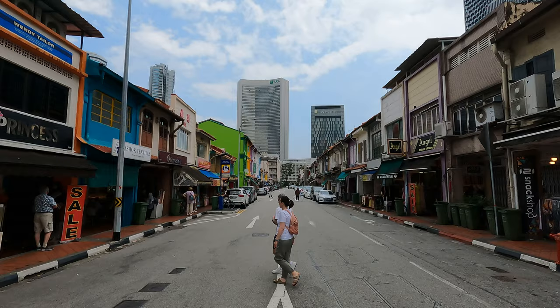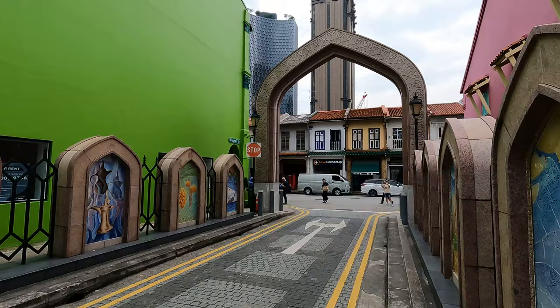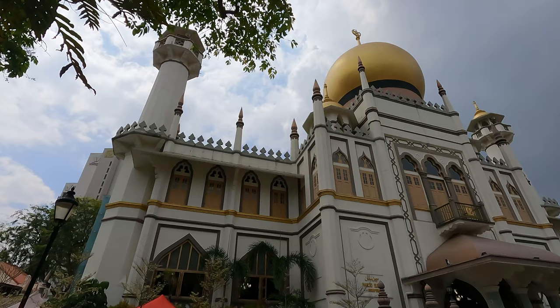Behind me is Arab Street. This is one of the three consecutive streets that are joined together to create this neighborhood. It's what it says on the tin. It's got lots of Arab culture. We're gonna see the Sultan Mosque in a moment. And there's also plenty of places to eat, dine, and take in some of the Arabic influence that was here from the very beginning of this neighborhood.